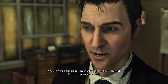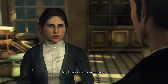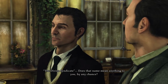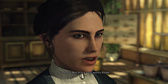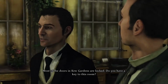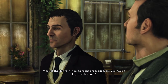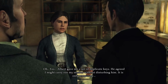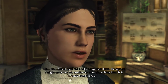Would you happen to know why part of the colonial collection was cleared? No, I have never been there. The Divine Syndicate. Does that name mean anything to you, by any chance? Not at all. But it is a very pretty name. Most of the doors in Kew Gardens are locked. Do you have a key to this room? Oh, yes. Albert gave me a set of duplicate keys. He agreed I might carry out my studies without disturbing him. It is only temporary.